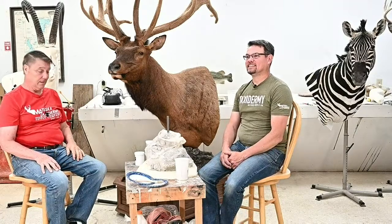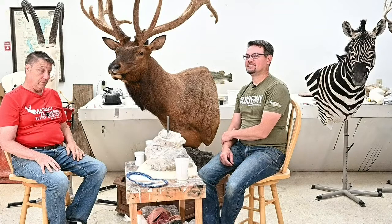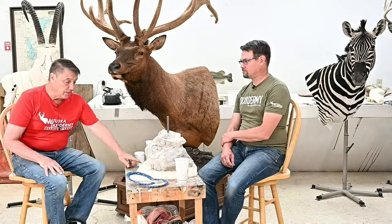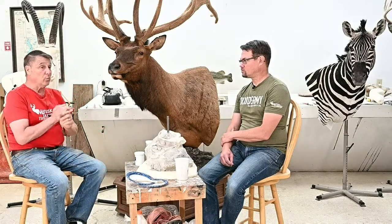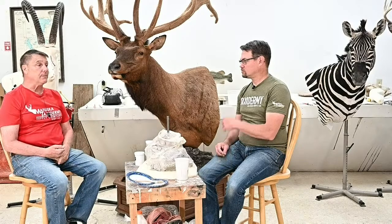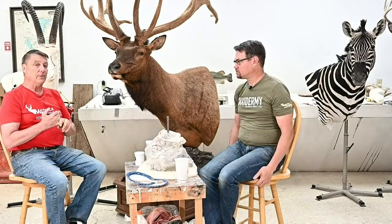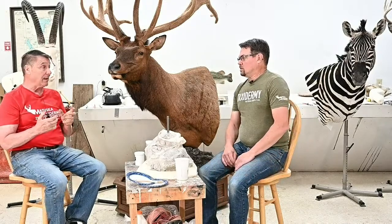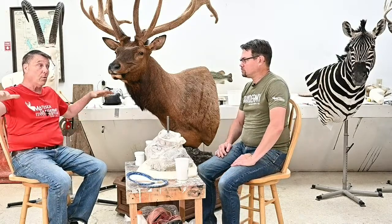Teresa would like to know, is there a way to color the foam where the dirt is going to go? Yes. Absolutely. There's a lot of different things you can do. You can do resin dye. If you're going to use acrylic paint, be careful with acrylic paint because it's kind of a water base and it will make your foam more.